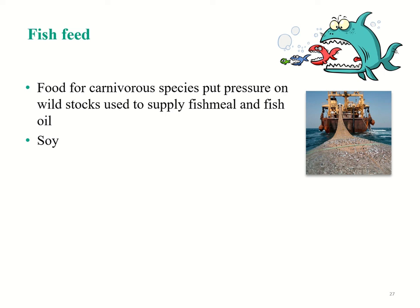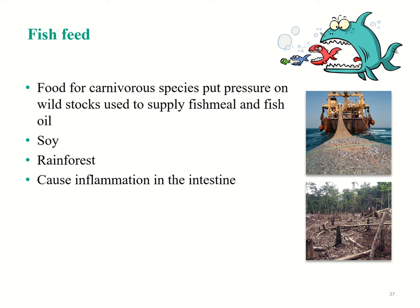And while soy can be an alternative source for protein as a replacement for part of the fish meal, the production and demand for soy has had a negative impact on the environment, such as deforestation of the rainforest. And furthermore, for instance, soybean meal is linked to inflammations of the intestine. And this is an animal welfare problem, of course. And also feed that is poorly digested would result in limited growth, and also more feces that will be released to the environment and pollute.